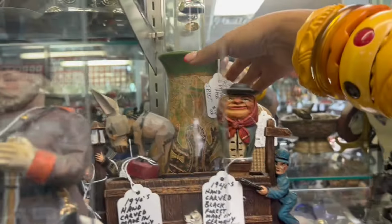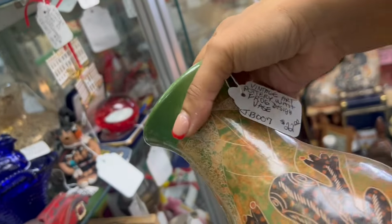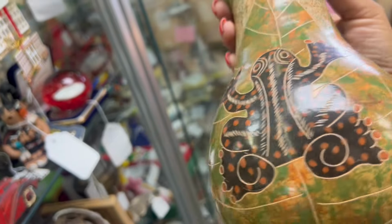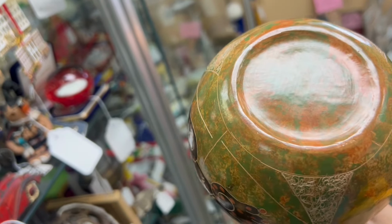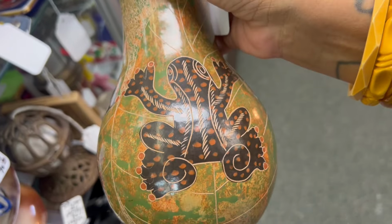But how did I miss this? Check out this unusual vase. It's got frogs on it. It's redware too. Vintage art pottery frog vase. Well, that's really different. I feel like usually things with frogs sell pretty well.